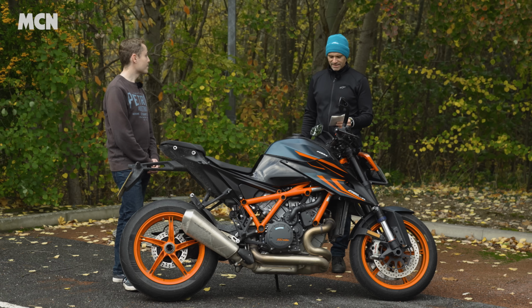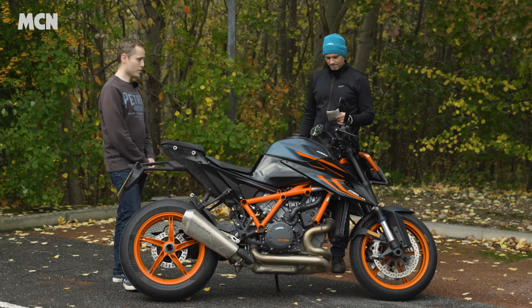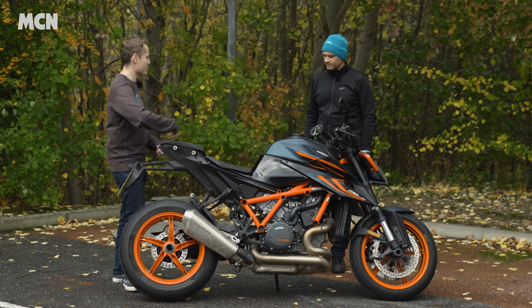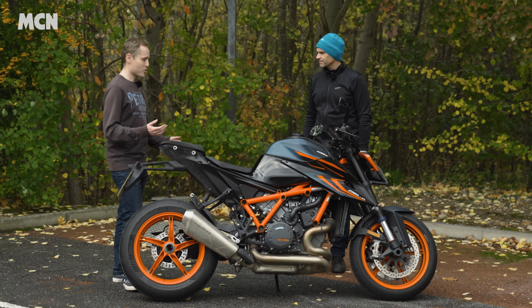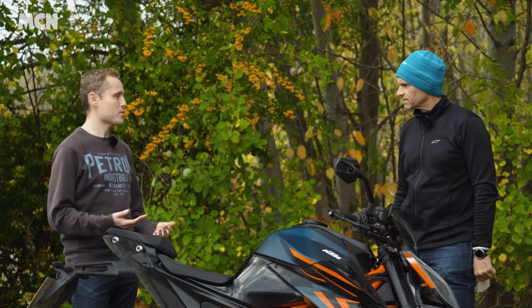Next point, number 6. It's manageable. Yeah. What do you mean by that? So, again, you might think that with all the orange and the stripes and the R's written all over it, that it's going to be a bit of an animal. Brute. But it's not really. It's a complete pussycat when you need it to be.